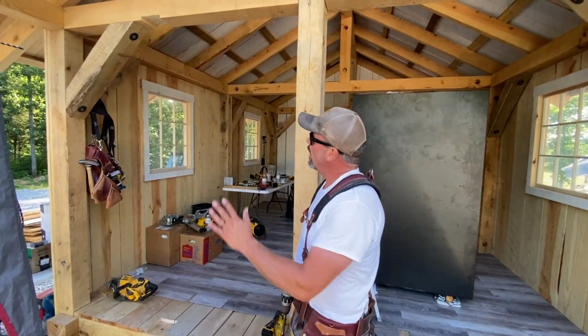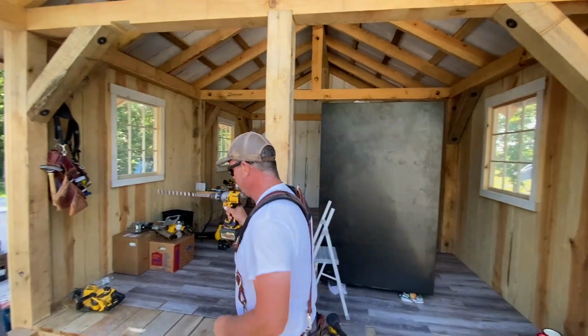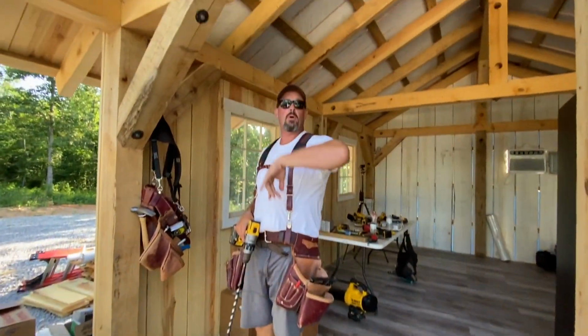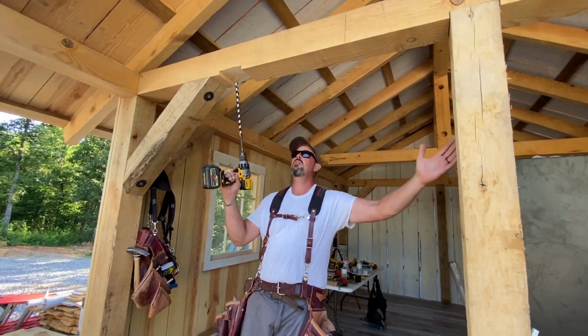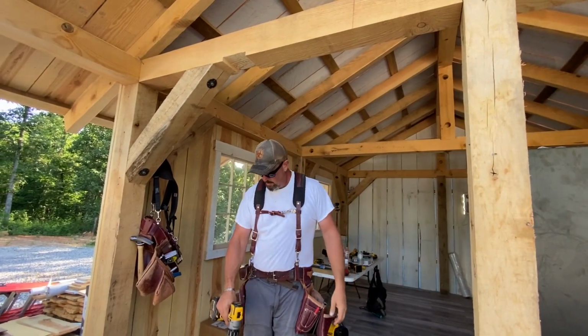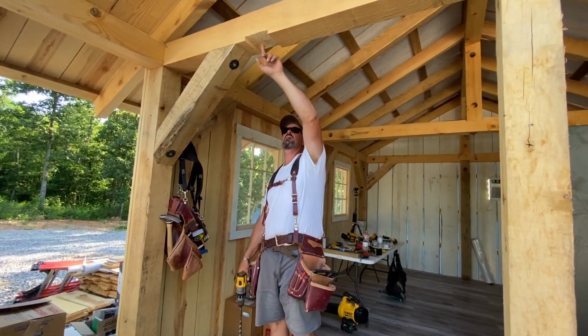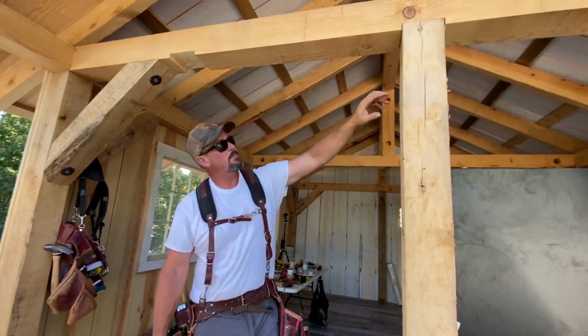We're doing a little work trying to get this wall closed in today. So we're actually adding a 6x6 right here. This is gonna be part of our door jamb and assembly here to land our front door. So we're drilling through the, I guess we'll call it plates. And we're gonna be running that all thread just like the rest of the system, as you can see.